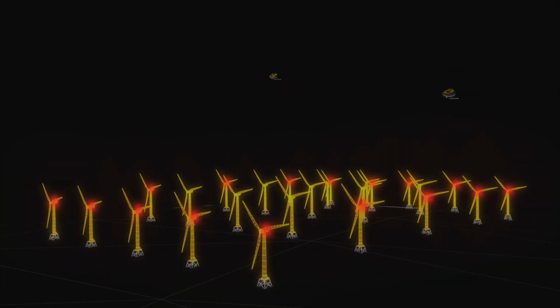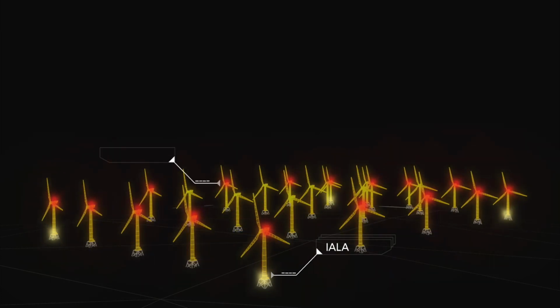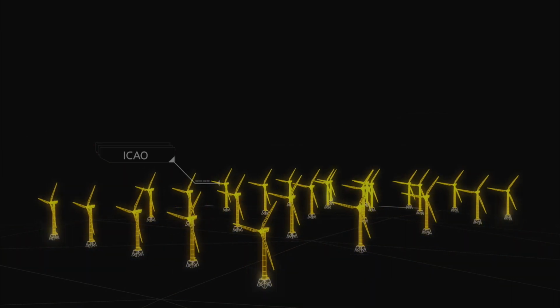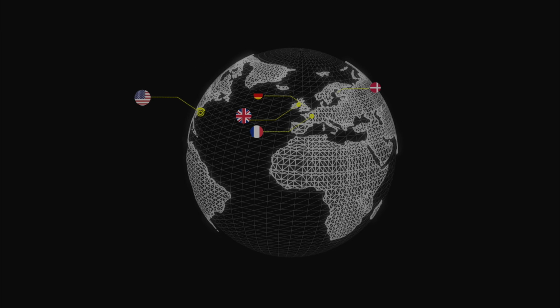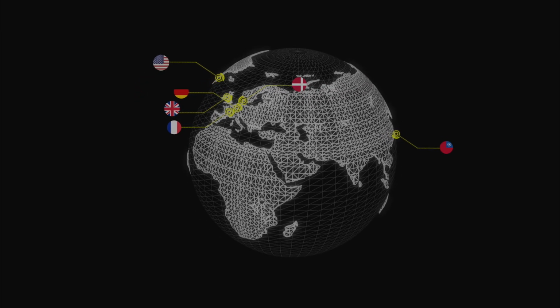The International Association of Lighthouse Authorities and the International Civil Aviation Organization have provided recommendations for marine and aviation lighting for offshore wind farms. These guidelines form the basis for each country to define their own national requirements and policies for marking and lighting offshore wind farms.